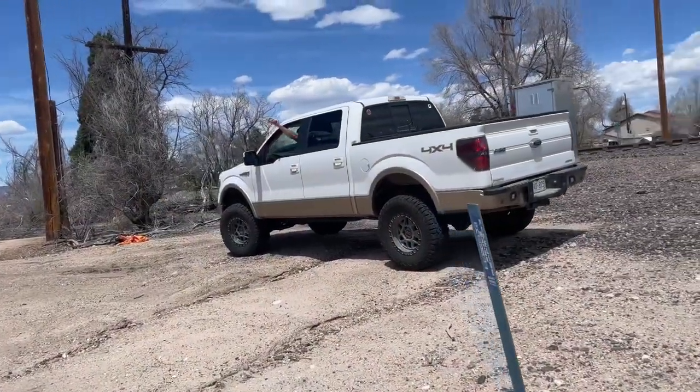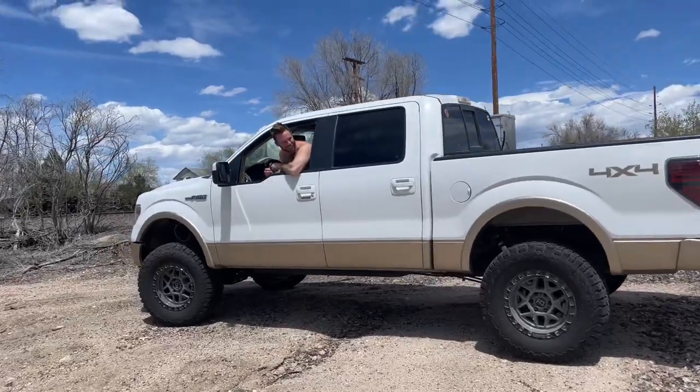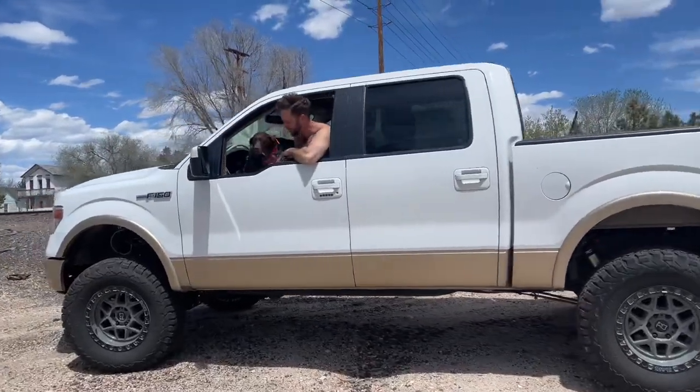All right, so Kolby's here now in a sweet looking truck. What's up? And if anybody's got a shirt for this guy, let us know.